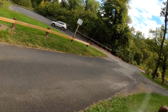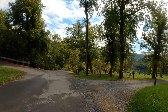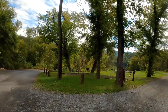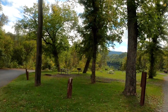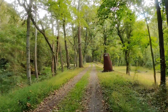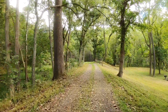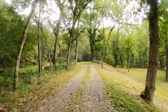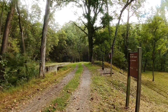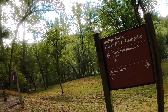But anyway, I'm gonna walk down to this campsite and see if the bugs are bad. If they're not bad, park the bike and just grab a snack. I'll know in about 10 seconds after stopping if the bugs are gonna be bad. I think this is what was supposed to be my campsite for the night. Ooh, that grass is really tall down there. What is this? Yeah, this is Indigo Neck. So this was going to be my campsite.